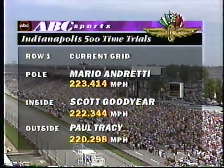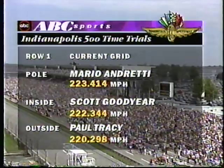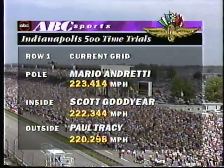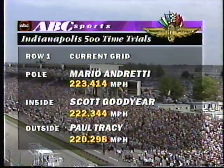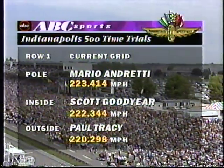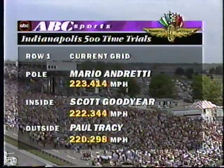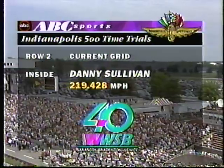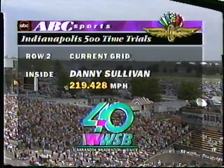Welcome back to the Indianapolis Motor Speedway. I'm Paul Page. Here is the way they line up at the moment. On the pole is Mario Andretti at 223.4 miles an hour. Scott Goodyear sits in the center of the front row, 222.3. Paul Tracy is outside, 220.2. Quite a variety of speeds there. The only other car to qualify is Danny Sullivan at 219.4.